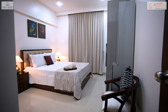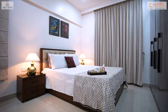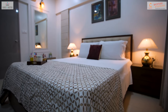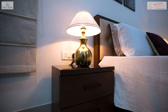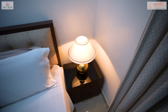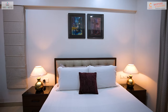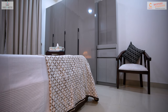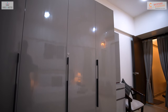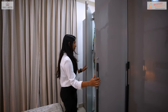Stepping into the guest bedroom, wooden furniture adds warmth and a touch of natural elegance to the guest bedroom. The grain patterns of wood contrast beautifully with the cool tones of the grey wardrobe. Beige curtains complement the grey wardrobe beautifully, creating a soft and natural backdrop for the room.